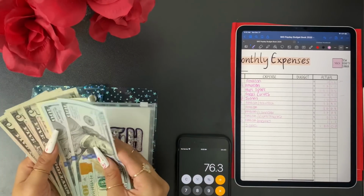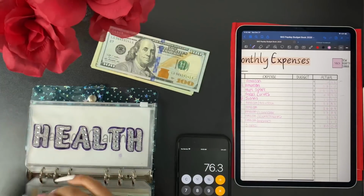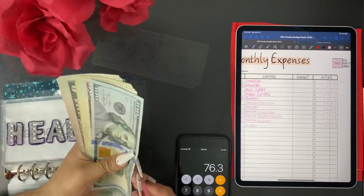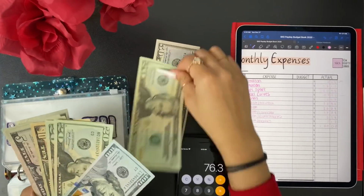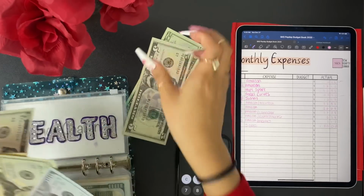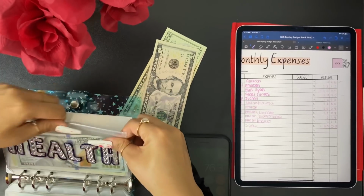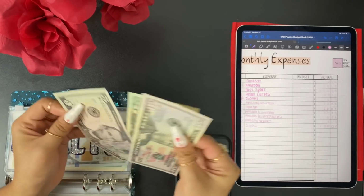So I don't have change for health. I'm actually gonna break change real quick. I'm taking out $75 for health, so 50, 75. So that's going back to the bank, and once I get my refund, I'll put this money back into my envelope.